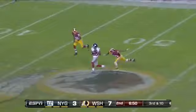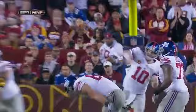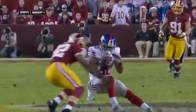I can't believe that throw. It's too deep, man under. There's a lot of Redskins trying to fool Eli. But how about the throw? You can't drop this football in there any better on third and 10. Wow. That's a great throw.